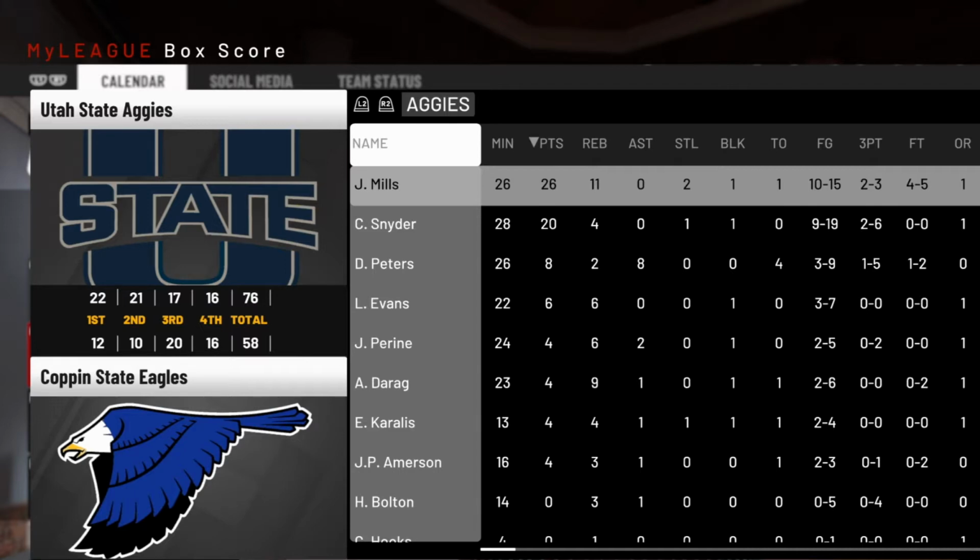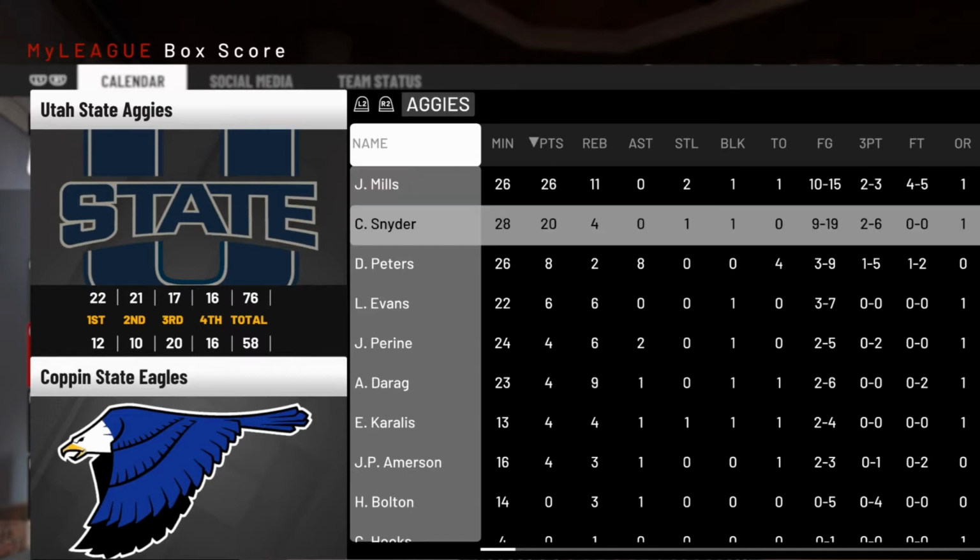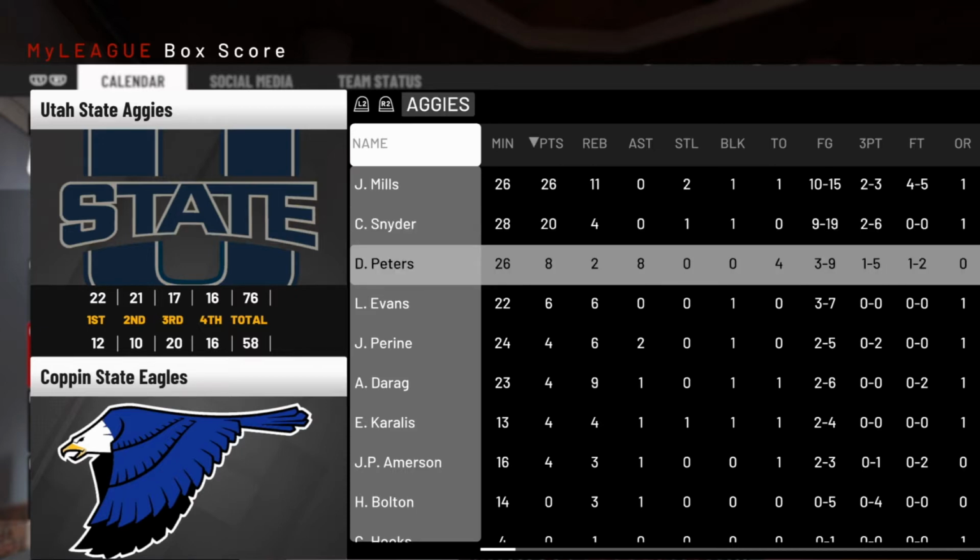Jamarco Mills finished with 26 points, 11 rebounds, no assists, 2 steals, 1 block. He shot 10 of 15, 2 of 3 from downtown, 4 of 5 at the line. Pretty efficient game for Jamarco Mills. Chucky Snyder had 20 with 4 rebounds, 1 steal, 1 block. He was a little bit less efficient, 9 of 19, 2 of 6 from beyond the arc.